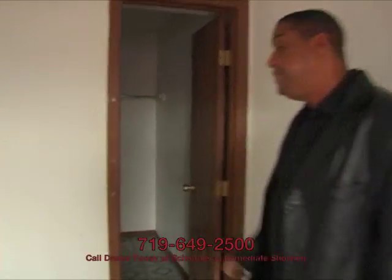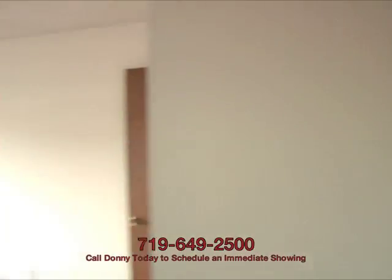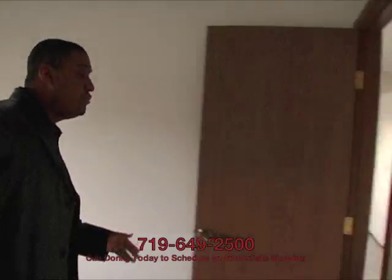If you're big on closet space, you got a nice huge walk-in closet back there. Plenty of room to store your things, full walk-in closet, lots of shelving, everything you could need and everything you'd expect to find in the master bedroom. So that concludes the master.